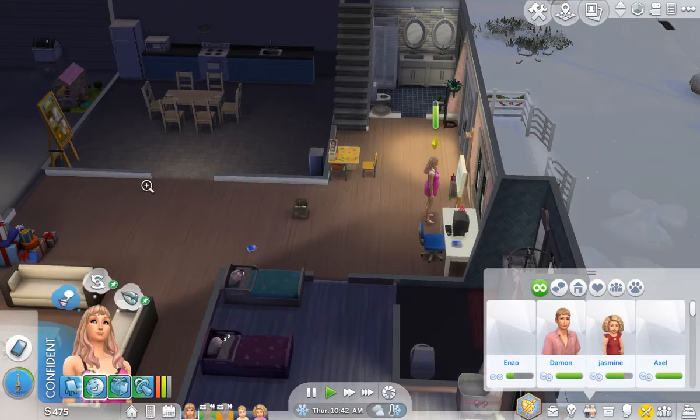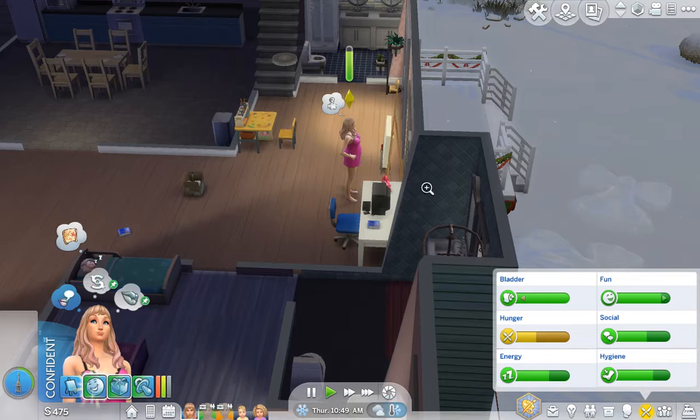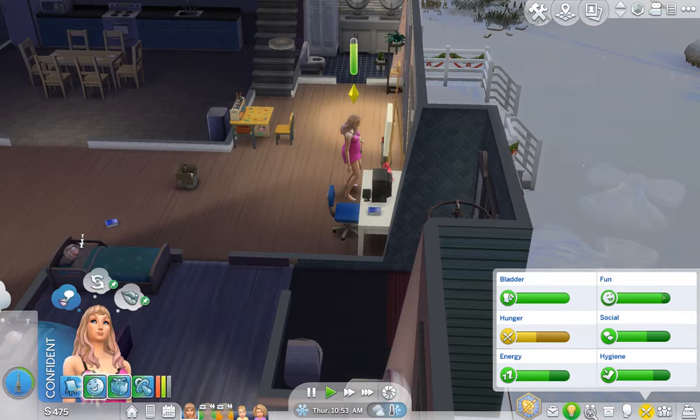So we definitely need to put the toddlers upstairs as well. I don't know if he's Father Winter. Be right over. Good. Mm-hmm. And so Yates or something. I don't know if that's Father Winter or not.